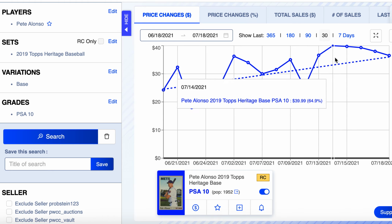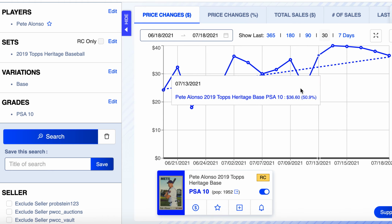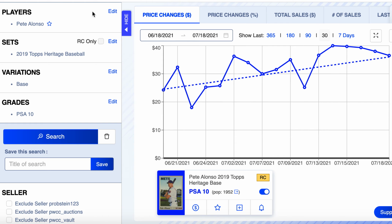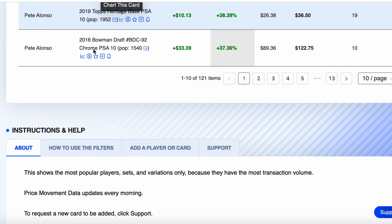Overall, these cards have been going up. Looks like it hit a top to me, which makes sense with the Home Run Derby. So again, this card, I would probably sell it.